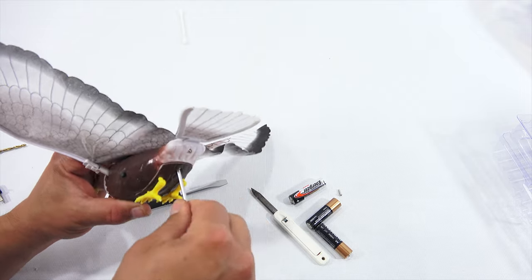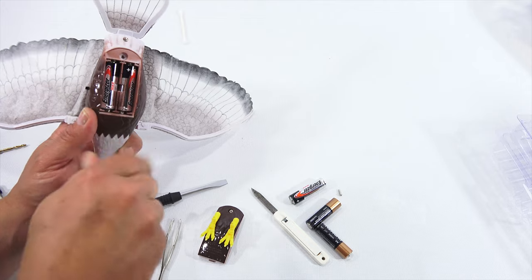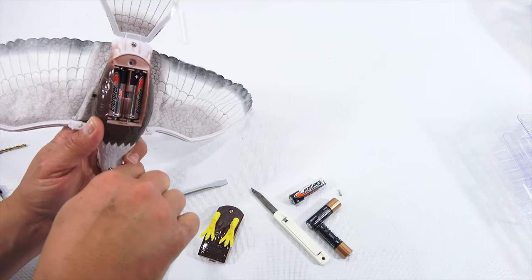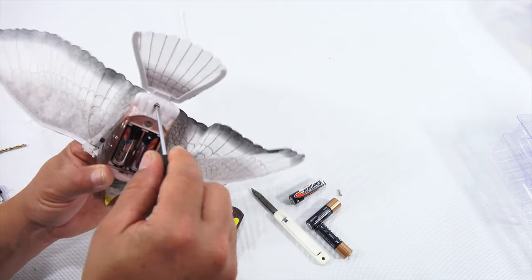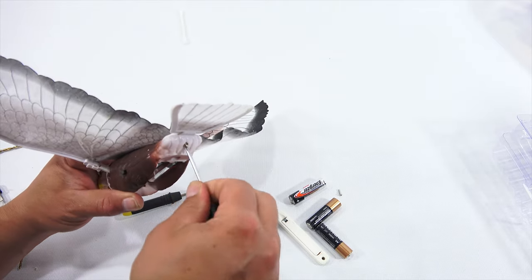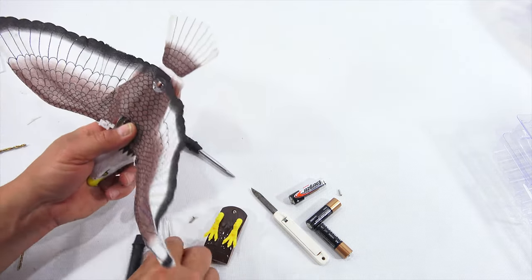Is it frustrating? Very. Will it ever fly again? I'm not feeling the flying part. I don't necessarily have everything I need here. And then again, it's not something that I do that often. I'm not often fixing eagles.